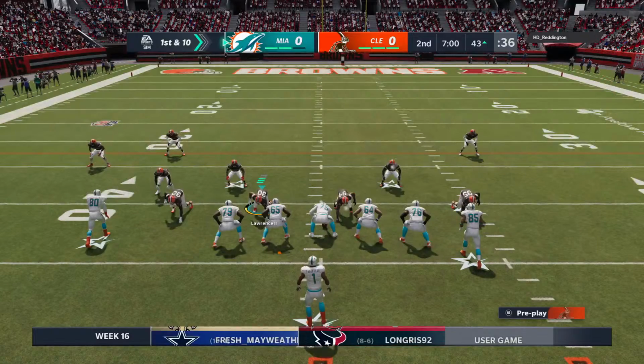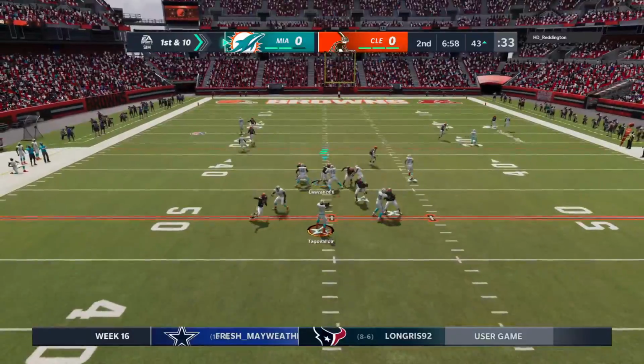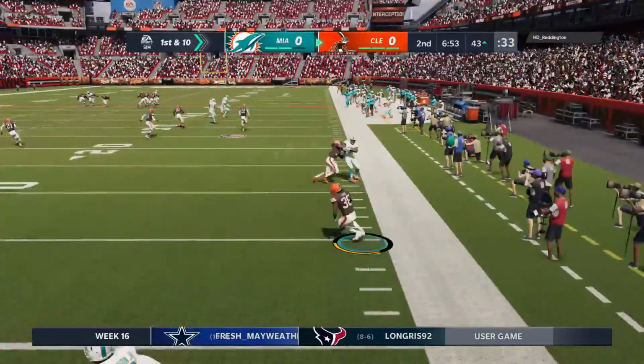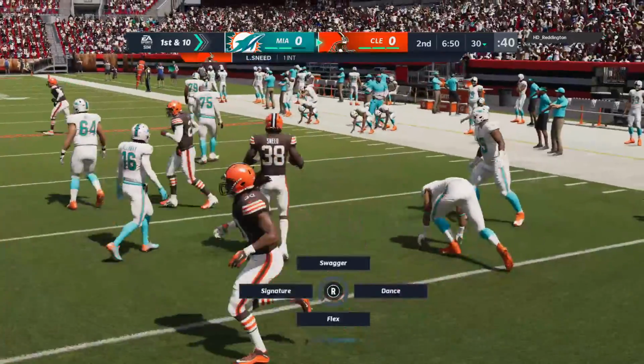This offense finding its legs now. Here's another 1st and 10. From the gun, it's Tua. He's going to sling this deep downfield. And it's intercepted at the goal line. Read it well, and it's picked. And he will bring this all the way up to the 30-yard line.